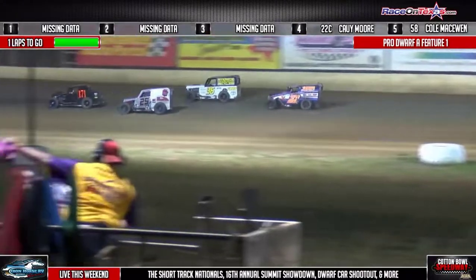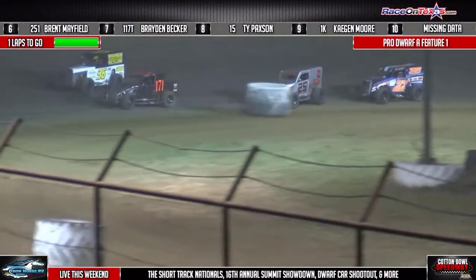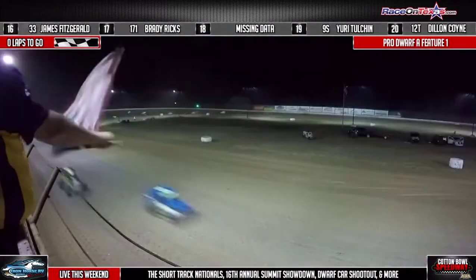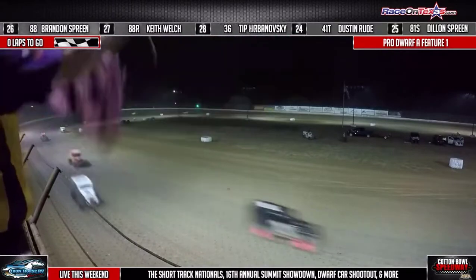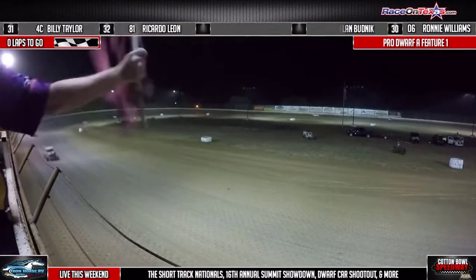Here is your winner, sweeping it. It is the 41T of Dustin Rude winning both nights. Here's the battle on the outside. Tip Holcomb out of turn number four will take the second spot, followed by Budnick and Coy Moore. What a battle for second, third, and fourth as they make their way across the start-finish line. But it's Tip Holcomb out of Colorado Springs, Colorado, that will take the runner-up position.